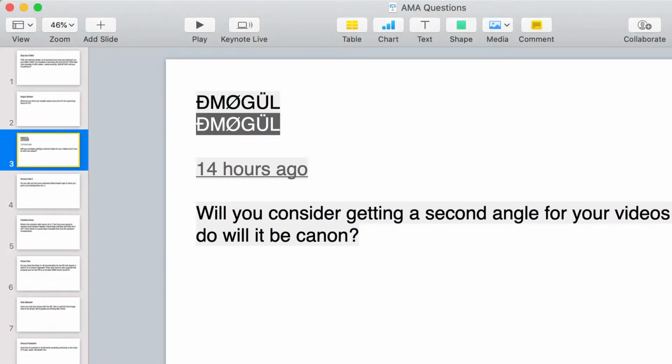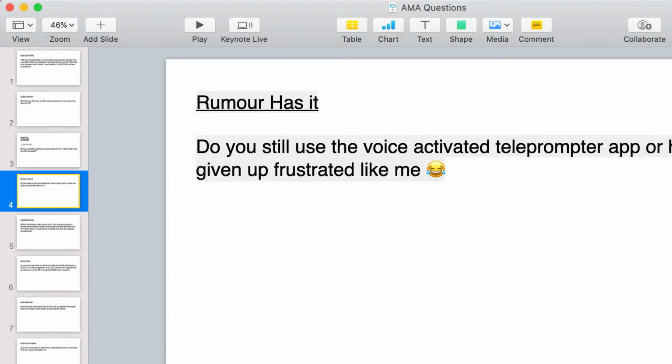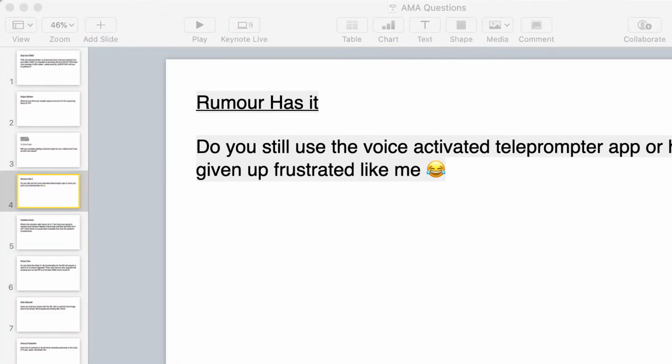Our next question is from Rumor Has It. Do you still use a voice-activated teleprompter app, or have you given up in frustration like me, throwing it at the wall and stomping it into tiny little pieces? Okay, I made up that last bit. Yeah, I do still use it. I find it's a huge time saver. I do know that sometimes it jumps ahead.